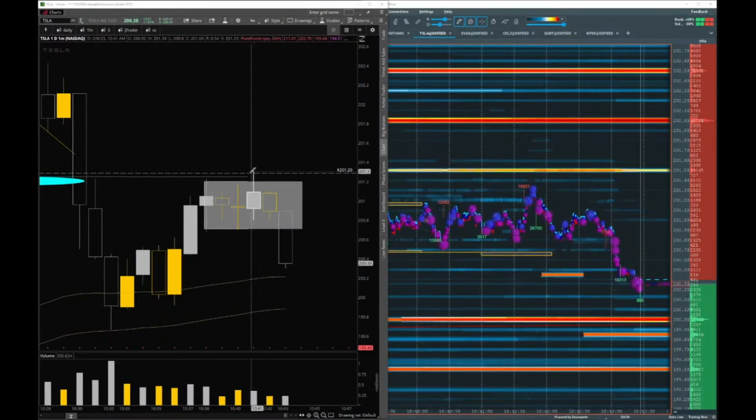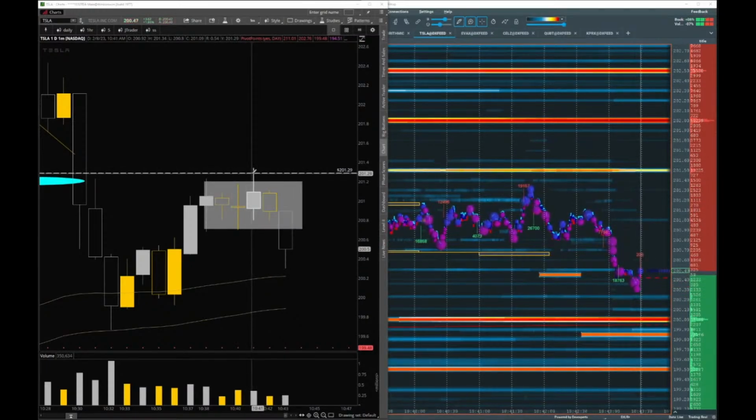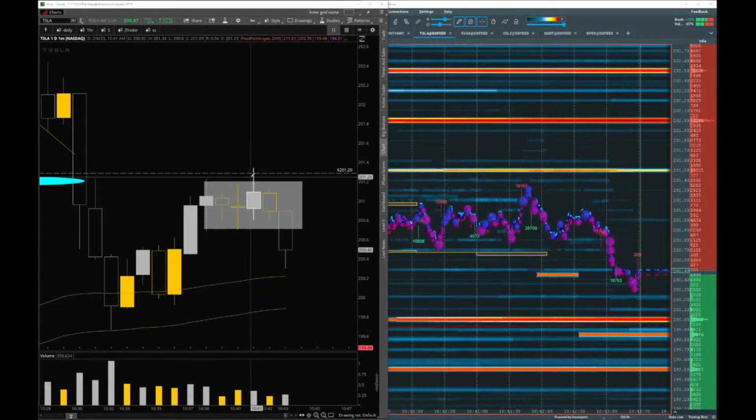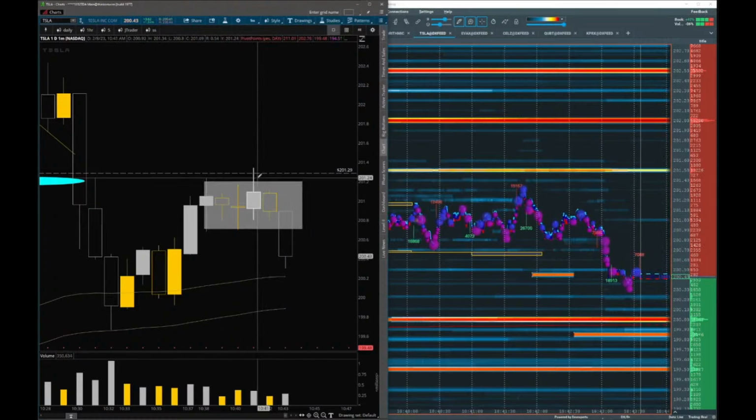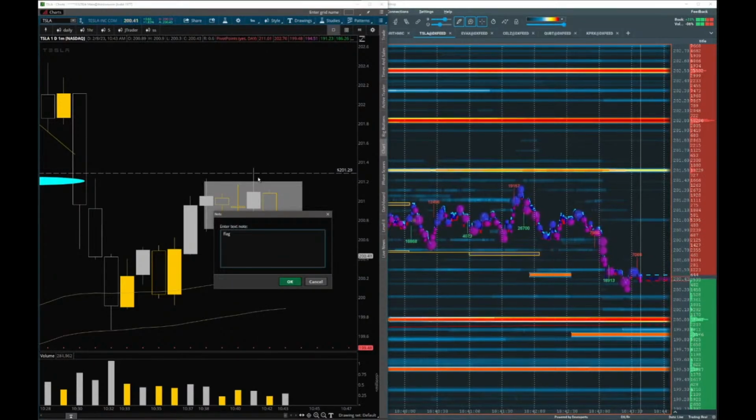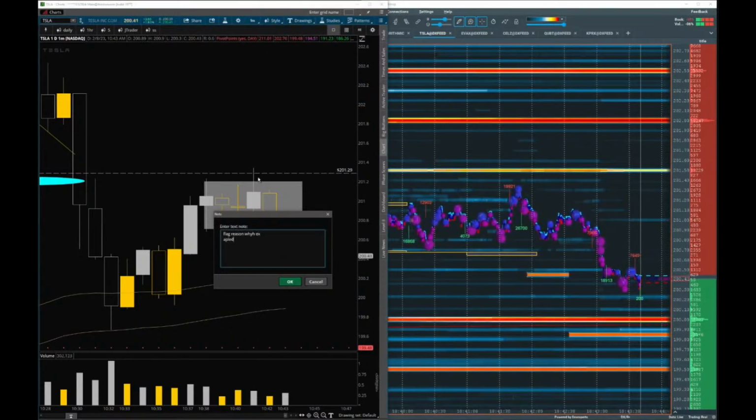So what do we have over here? The smart money is collecting the buyers over here, the longs. And right away over here is dumping. Just what I said a few minutes ago. So we had over here a flag. Reason why explained.